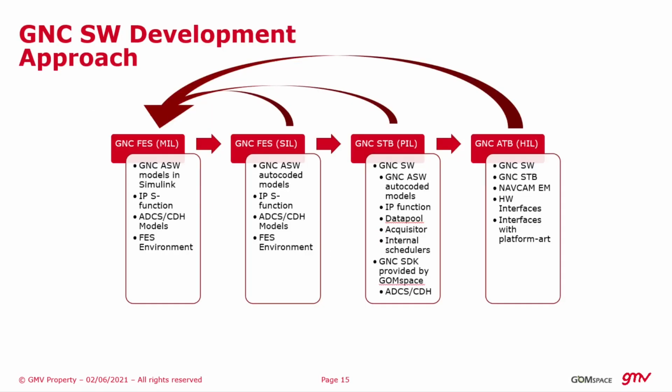The GNC uses an incremental development process in which several test beds are developed along the development of the GNC itself. The GNC is being designed and developed in MATLAB Simulink in an environment called GNC FES, Functional Engineering Simulator, that I will explain later. Later, these models are auto-coded into a final flight code that is integrated and tested in a software testbed with a representative model of the onboard processor of Juventas. And later, the GNC will be tested with real hardware in the avionics test bed.